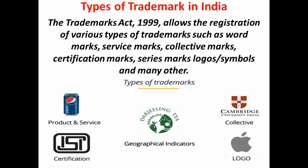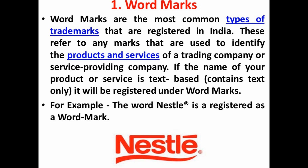Number 1. Word marks. Word marks are the most common types of trademarks that are registered in India. These refer to any marks that are used to identify the products and services of a trading company or service providing company. If the name of your product or service is text-based, containing text only, it will be registered under word marks. For example, the word Nestle is registered as a word mark.